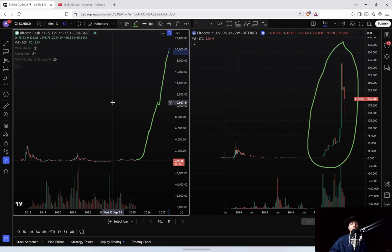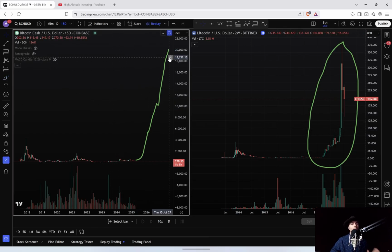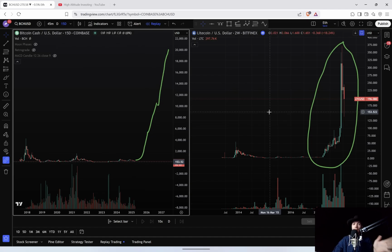Now, I do believe that a bear market will come at some point, whether it comes at 10K, 15K, or 20K. Nobody knows for sure what the exact top will be, but I do believe we will get a huge move up and a bear market coming afterwards.